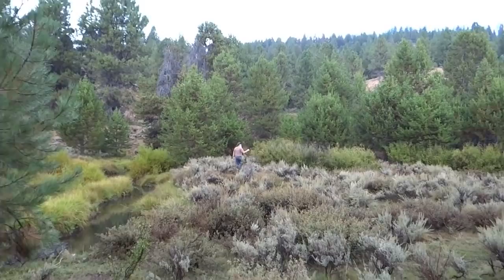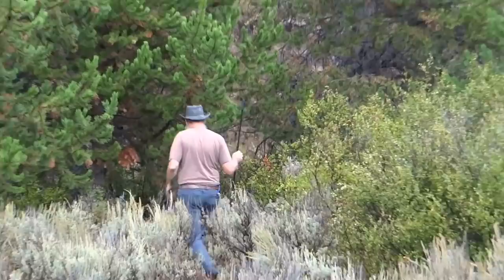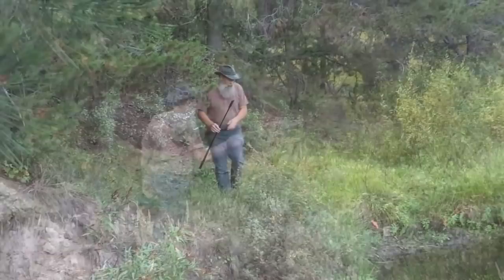It's not a very good idea to be packing a metal pole and a camera in a thunderstorm. As the storm got closer, I started getting more nervous.